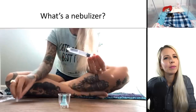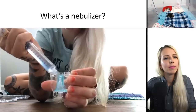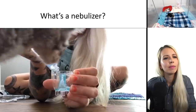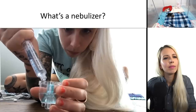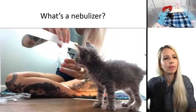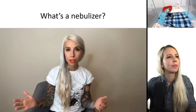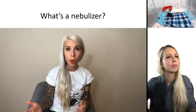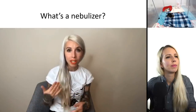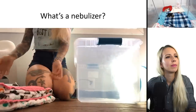A nebulizer will have a small cup that you'll fill with either sterile saline or with a medication that is prescribed by your veterinarian. Fill the cup to the fluid line, then close the cup. Now you're ready to turn the nebulizer on and deliver the breathing therapy to the kitten. You don't want to do this loose in the room. Obviously, you want them to be enclosed so they can breathe in the mist and get all of those benefits. There are two ways you can do this.